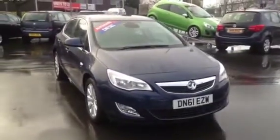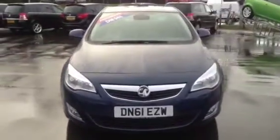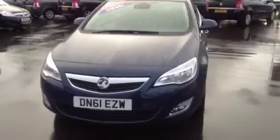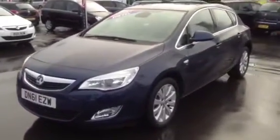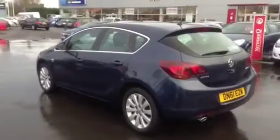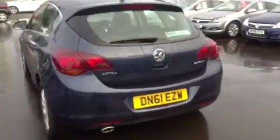Today we are viewing this Vauxhall Astra Elite. This has a 2-litre engine. This car will come with a Network Q warranty up to 3 years.